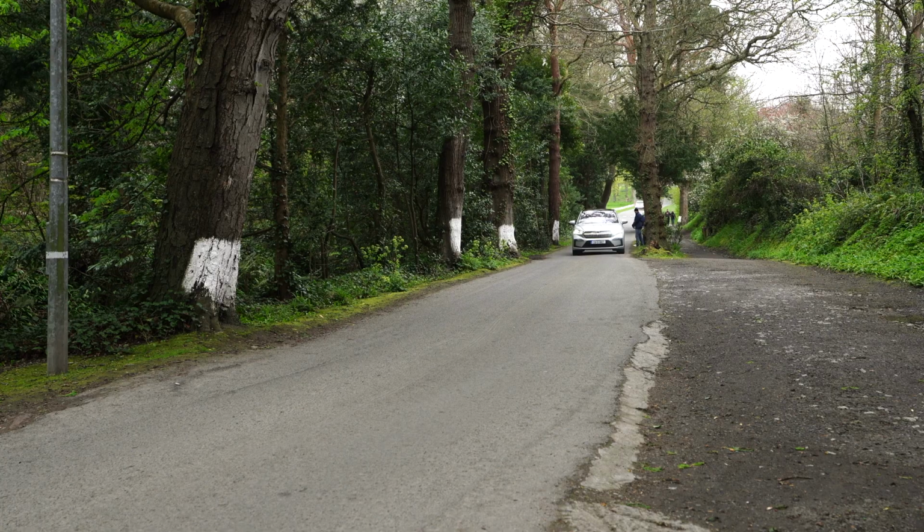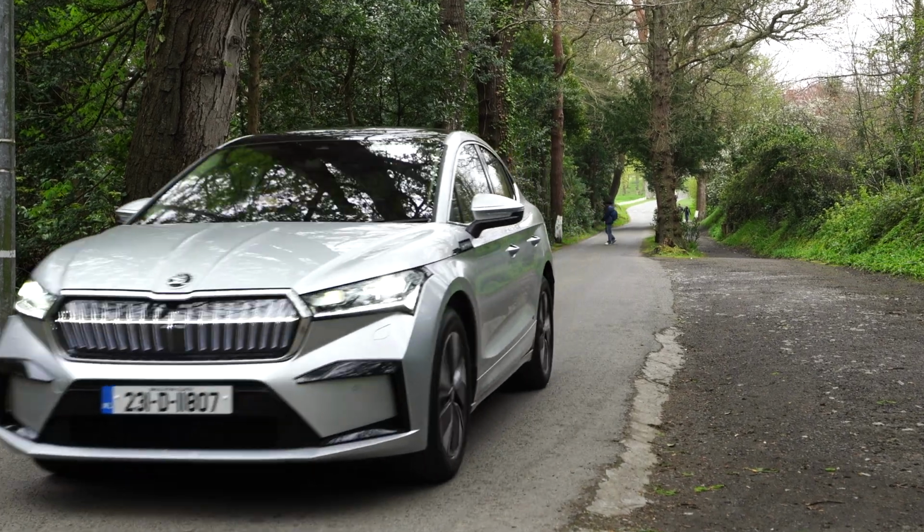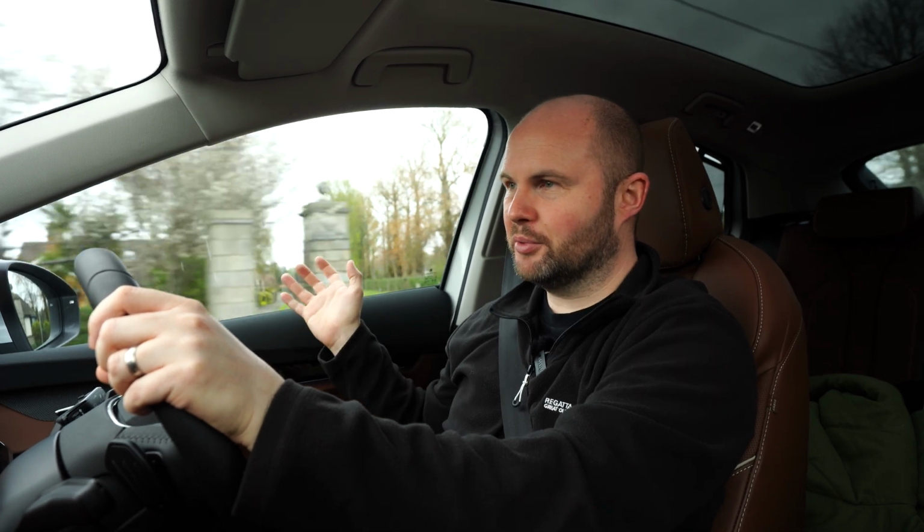Again, loads of stuff in the car. Blind spot, huge big orange indicator lights on your side mirrors. They'll keep you from pulling out in front of something that you haven't seen in your blind spot.